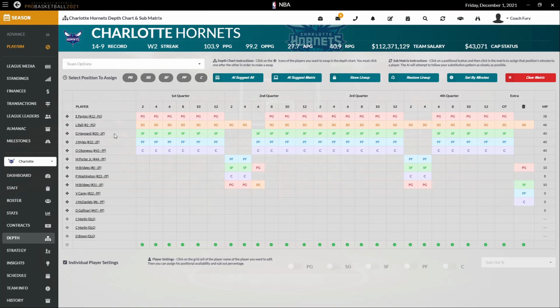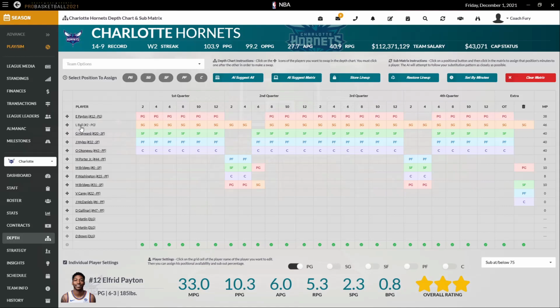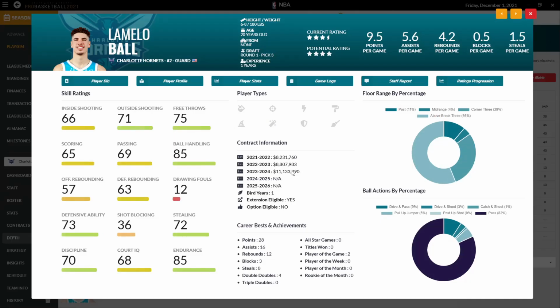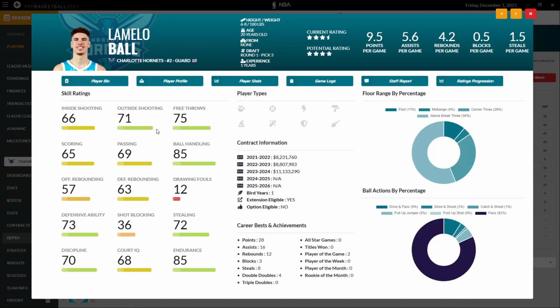But our rotation is pretty much set. We've got Elfrid Payton in at point guard. We obviously moved LaMelo Ball off of the point guard duties this year into shooting guard. It means his numbers have taken a bit of a downward dip in some of his metrics, but I'm pretty happy with that because he is shooting much better than he has previously, and he is also developing into a very nice player still.